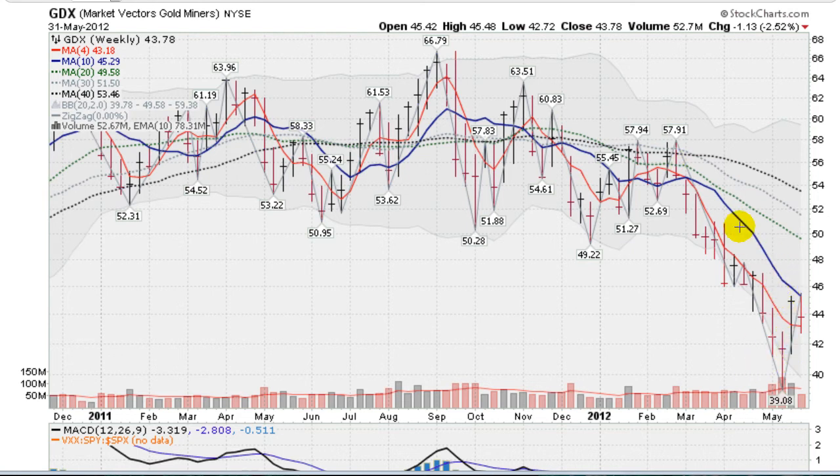Now we've rallied back up here to this blue solid line, which is the 10-week moving average at about 45.29, and we've backed off a little bit here, and now we're coming down back to this red line, which is the 4-week moving average, and we got a leg up here though. If we can make it through here and start closing above this blue line, then our next line of attack will be up here at the green dotted line, which is the 20-week moving average, coming in at 49.58. So just wanted to make you aware of this fact and what's going on here. We do have the signs of a reversal bottom here.